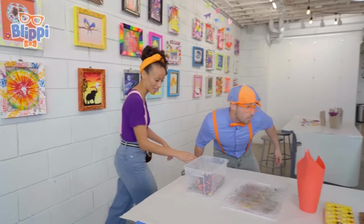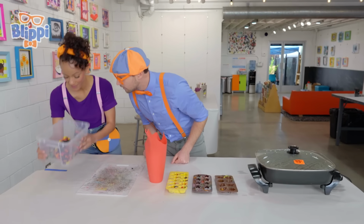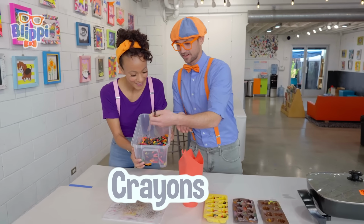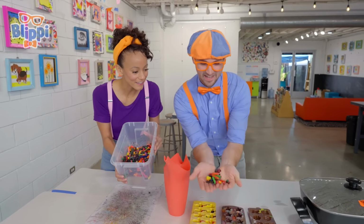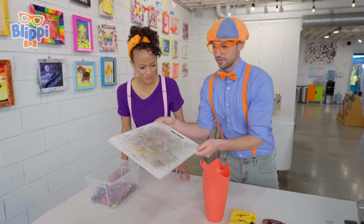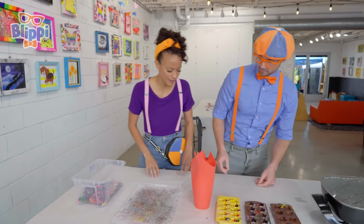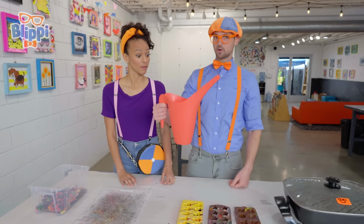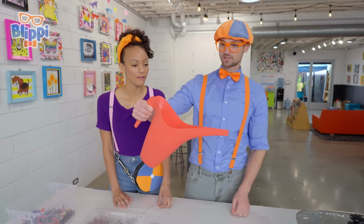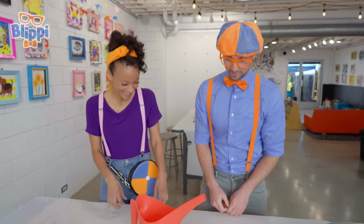Whoa, Meekah, check it out. What's on this table? Looks like a lot of cool things. Oh, look, crayons. So colorful. So many different crayons. Whoa, look at this, a cutting board. You usually find that in a kitchen. Interesting. And what's in there? Looks like one of those things that you use to water plants with. There's water in there. Probably shouldn't pour that out.